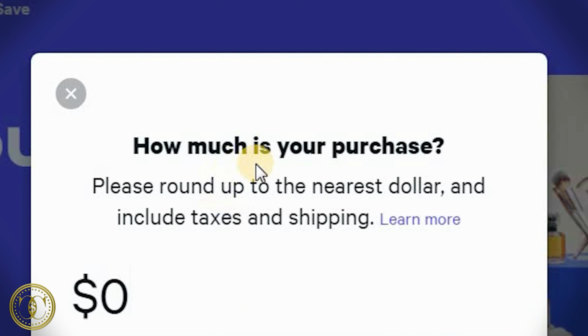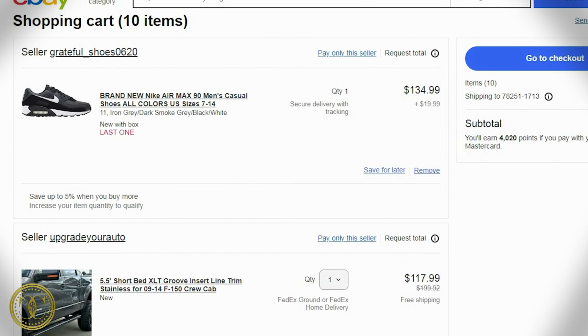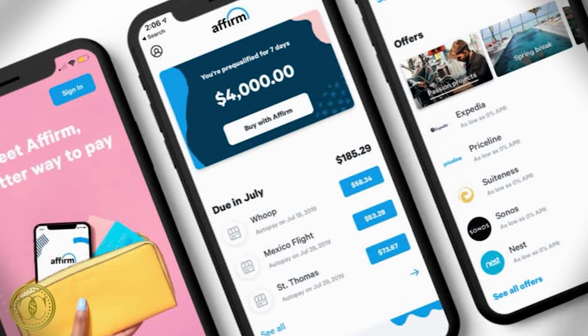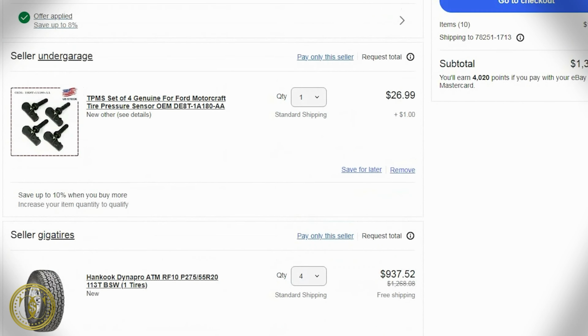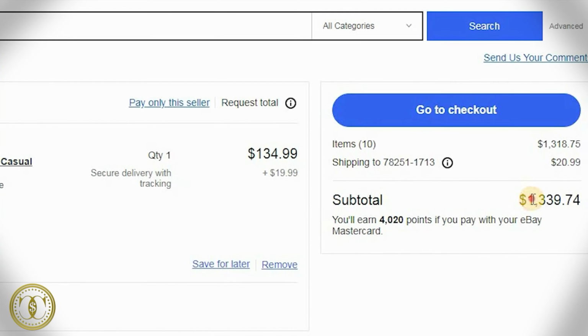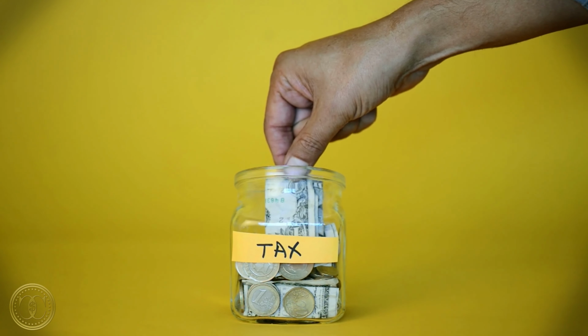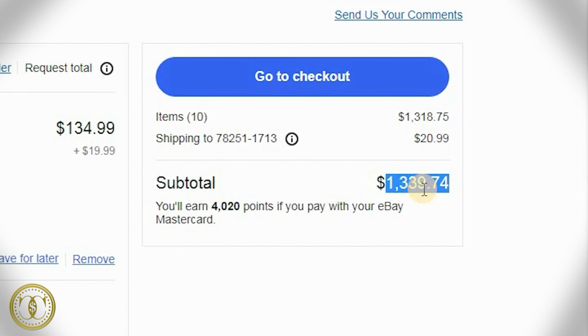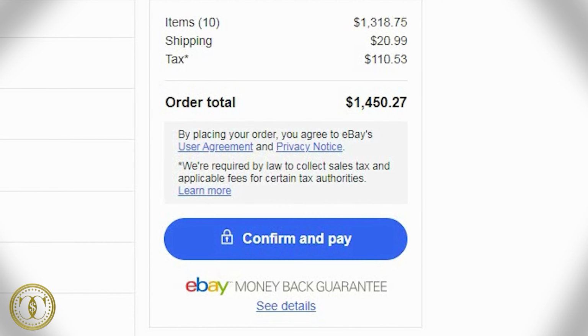So it's gonna ask you, how much is your purchase? So I already went over here. I already have items in my cart. I was originally just gonna buy tires, but when I saw the approval amount that I was approved for with Affirm, kind of went a little crazy, getting a few different accessories for my truck and getting some new shoes, because why not? All right, so we're gonna go to checkout here, and the reason you want to go to checkout and not stay at your cart page is because if you're on your cart, it's gonna have a different amount, not including tax. So that's $13.39, and after we go to checkout, it's gonna go up with the tax. So now we're at $14.50.